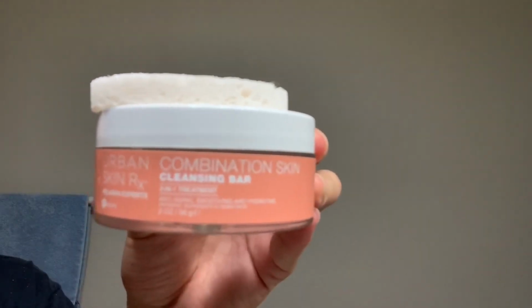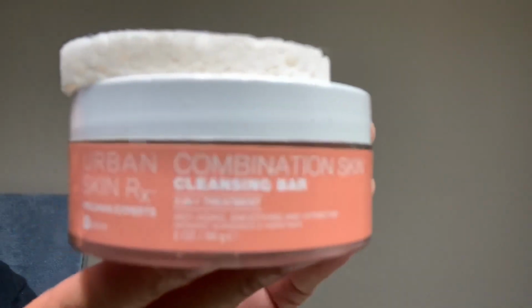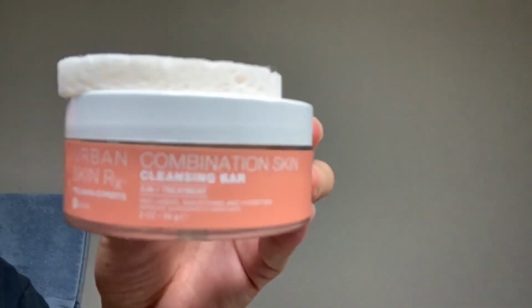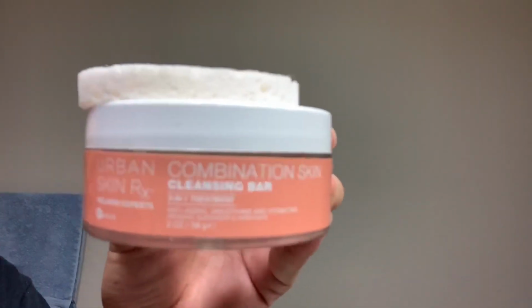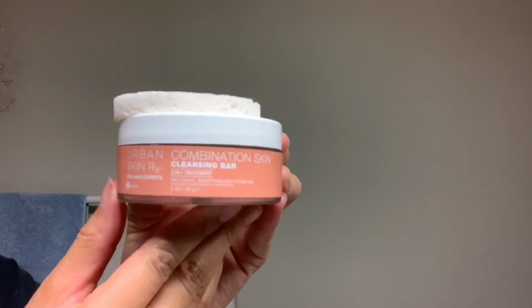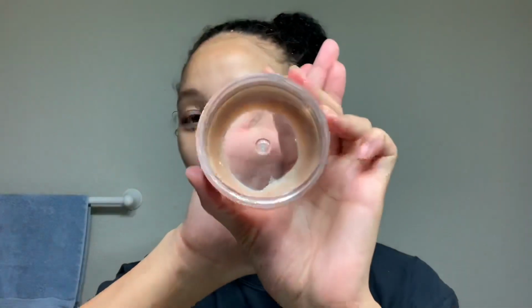Right now, I've been loving the UrbanRx cleansing bar. It's my jam. I need to restock, actually, but I love it. So it's gonna be this bad boy. I used the peachish one. I used the one for combination skin. I'm literally almost out. It's practically out, but it still does the job.